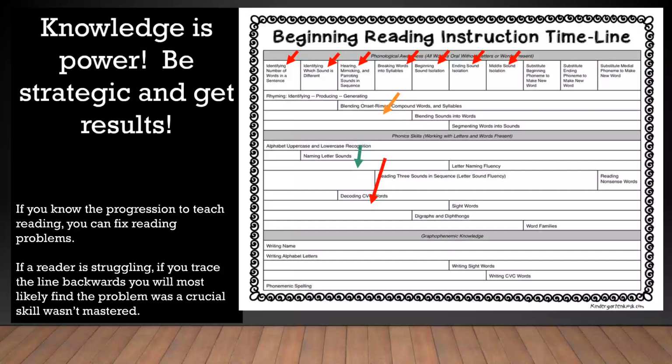Now, if you look at the bottom red arrow, it says decoding CVC words. And lots of students, and if you've taught kindergarten for any length of time, you know this problem. You'll hand a student the word cat. They'll touch the letters and say the sounds, k, a, t, horse. How many times have you had students do that? It's mind-boggling because they just touched and said cat. Why can't they just say cat?